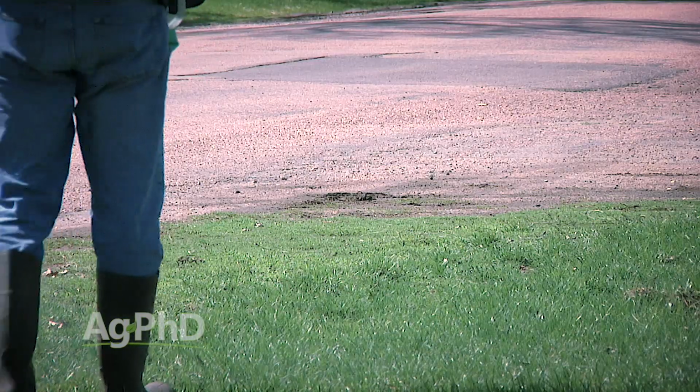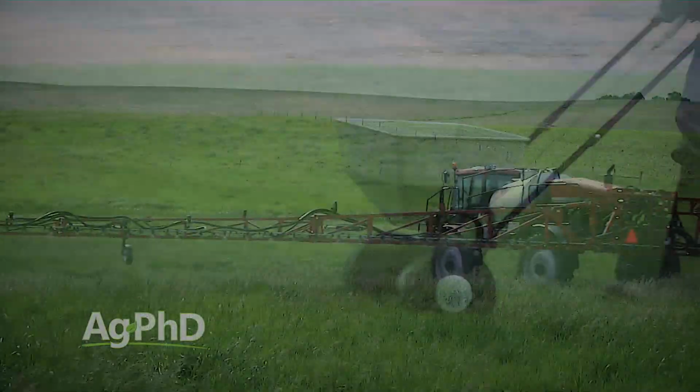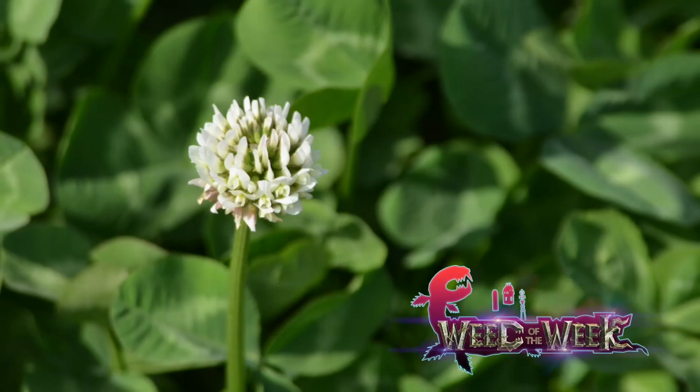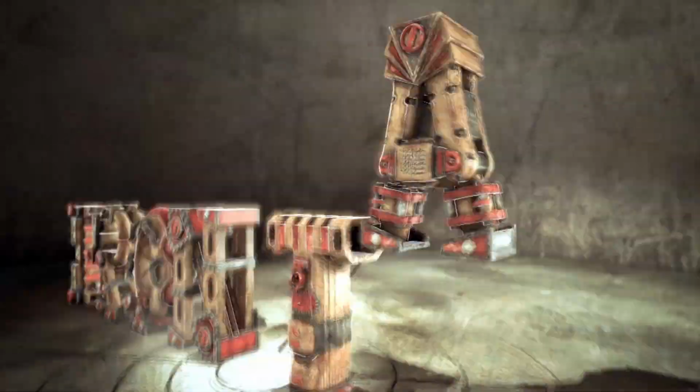Here's the other key. Put on your herbicide, hit that white clover hard, and then fertilize your lawn, fertilize your pasture. Get that good grass growth coming. It'll choke out the white clover. Well, that's it for our Weed of the Week, white clover, but stay tuned. Iron Talk is coming up next.